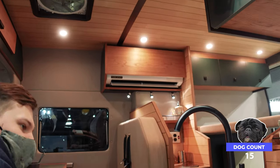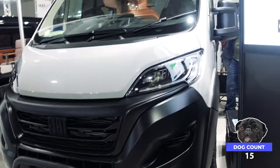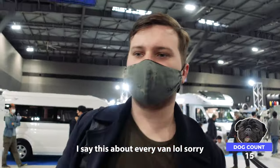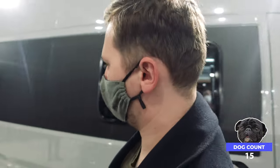Aircon up there too. And there's a microwave. Look, it's aircon, but they've hidden it nicely. Doesn't look... I think that's probably my favourite out of all of them. No, there's no door on this side. I think that's my favourite out of all of them. Yeah, but its price to match the van on its own is like expensive anyway.